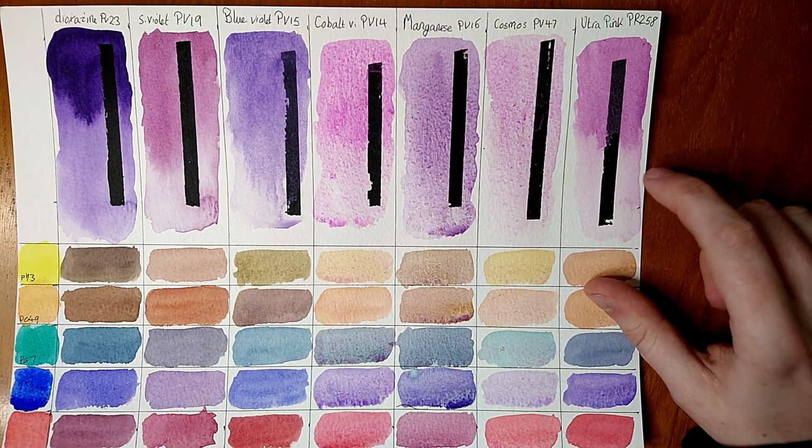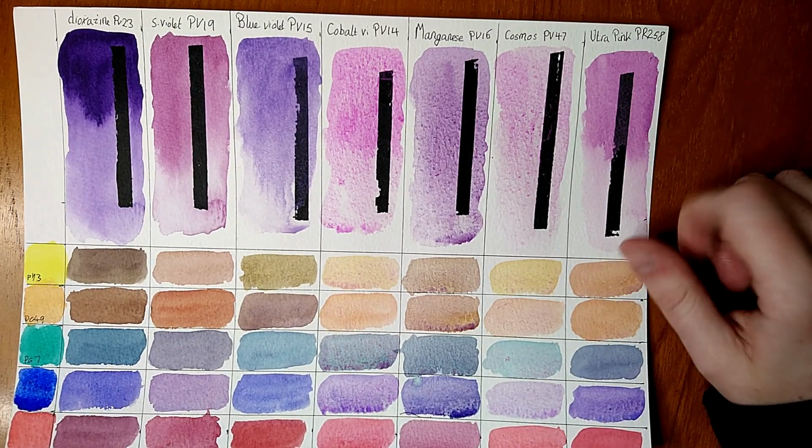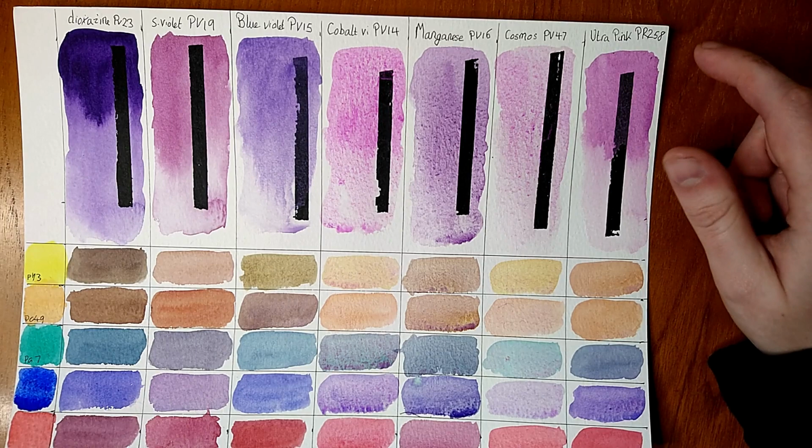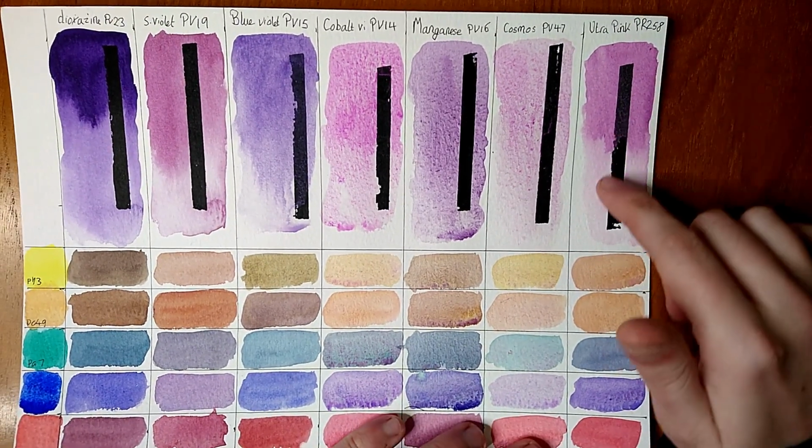One thing to say about that is M. Graham paints are usually very soft, almost like they're fresh out the tube, even weeks after pouring. This paint is firm, and it did take a little bit of working, but I got a nice colour from it.